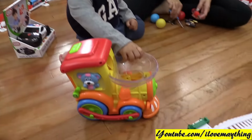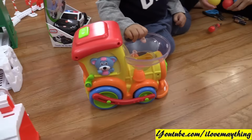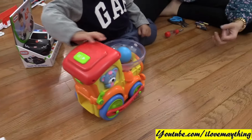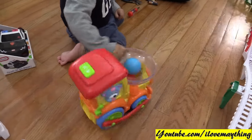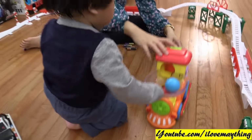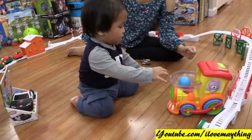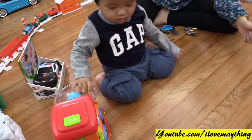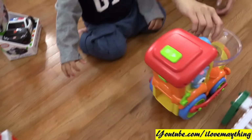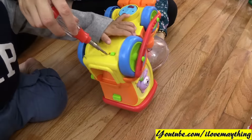Baby Marksland, the train is unboxed. Is that a bear? It looks like a bear. And then on the left side is a cat. Yep, it's a cat. It's yours. Okay, it's yours. It's yours. Mommy, put batteries, please. Oh, mommy will put batteries, Marksland. Mommy will put batteries now.